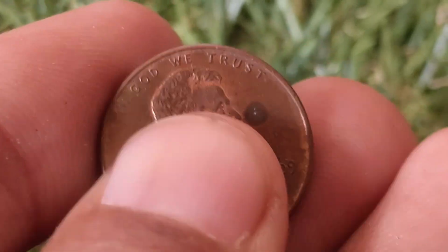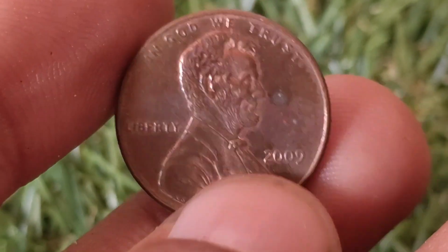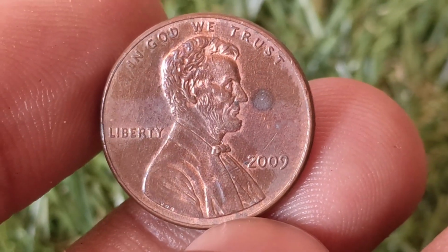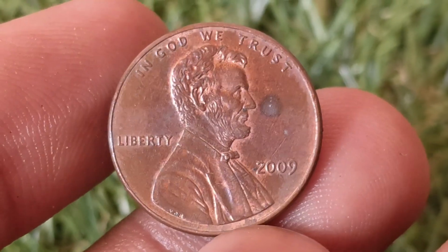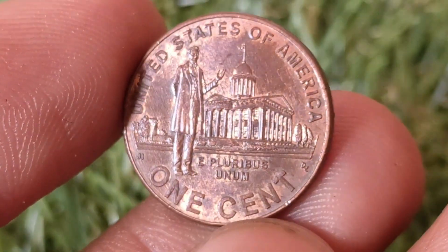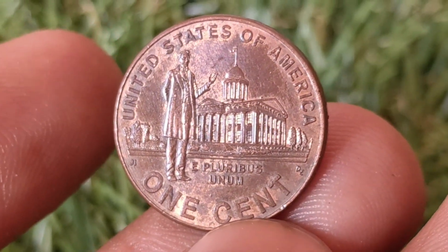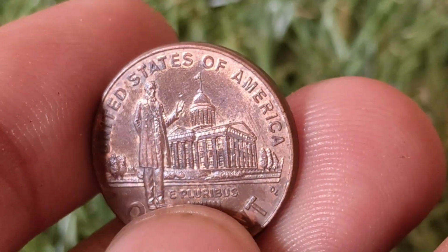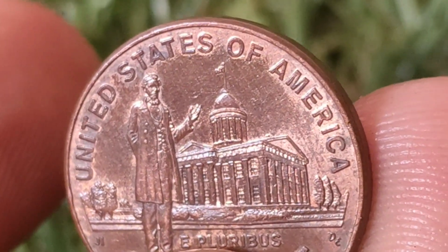Especially if it has one of several valuable mint errors hiding in plain sight. In this episode of Top X Coins, we'll reveal why the Formative Years design matters, the story behind the 2009 penny, and the rare error coins worth $1,000 to $10,000 plus, and how you can spot one in your change.